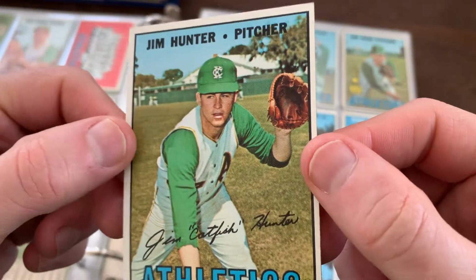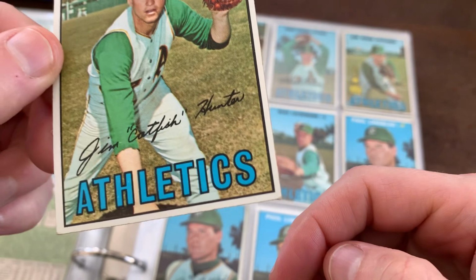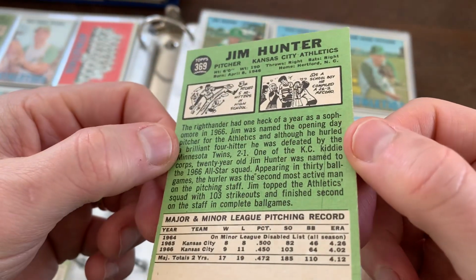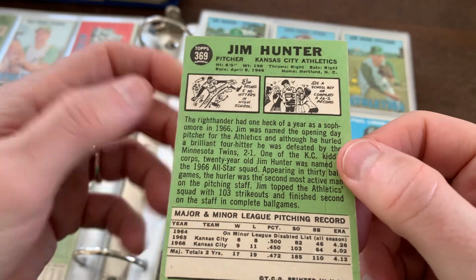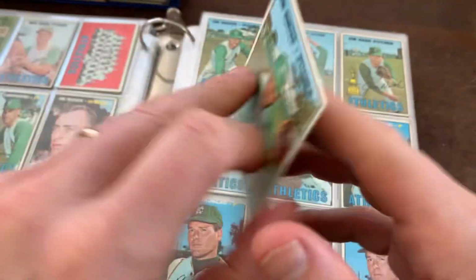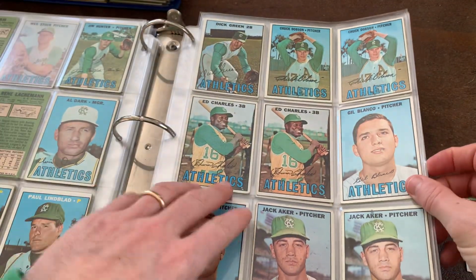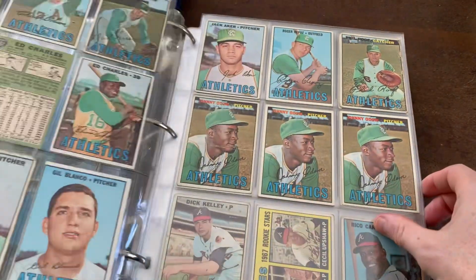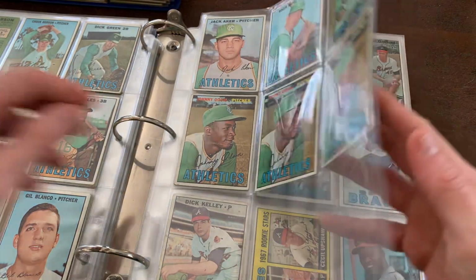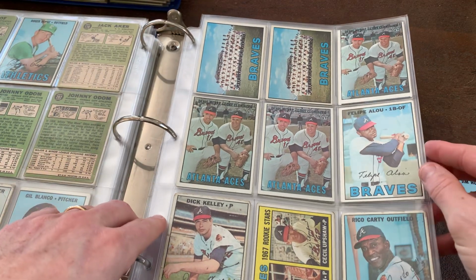But this one's in good shape. The corners down below are a little rough, but clean back. Very, very vibrant back as far as colors go. Little printing line right down the middle there, but it's not too bad. Not bad for a second year card. Don't know any of these guys, so we'll move on here to the Braves.